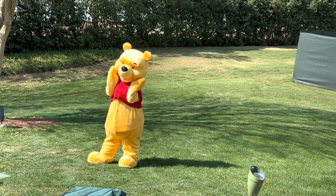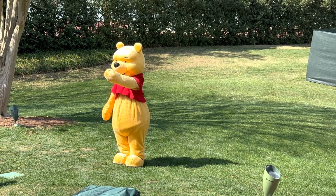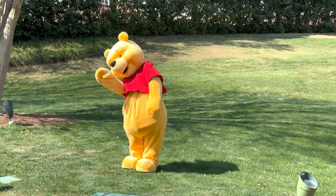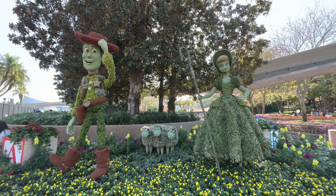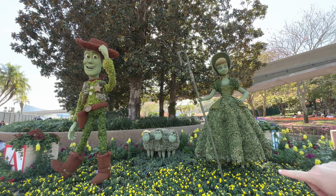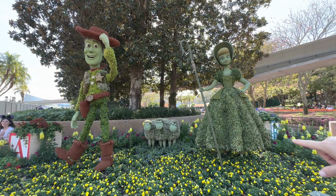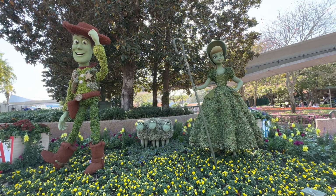Look who we find out here just taking a stroll amongst the grass and some of the flowers. Winnie the Pooh. I wonder if he's looking for honey. Hiya, Pooh. And check out Woody and Bo Peep and what's the name of the 3-legged lamb? Sheep? Sheep. It's not 3-legged. They're 3 separate lambs. Okay, 3-headed lamb. It's not a 3-headed lamb. They're 3 separate lambs. Like sewn together.